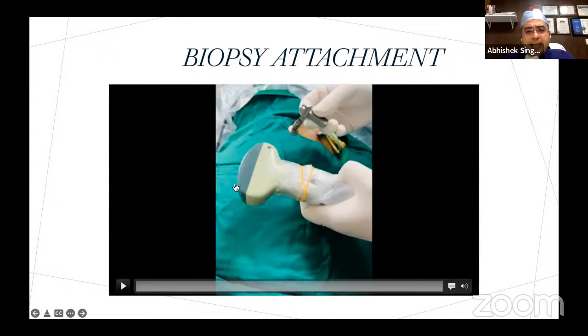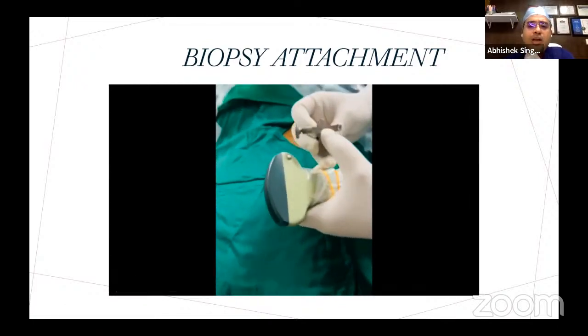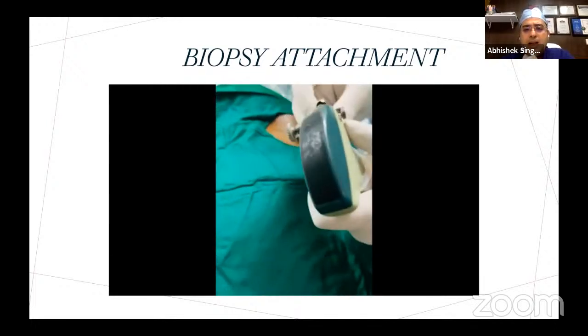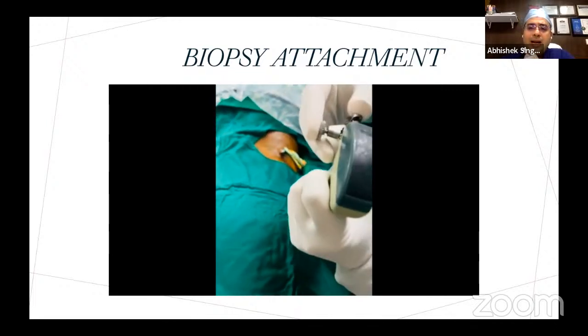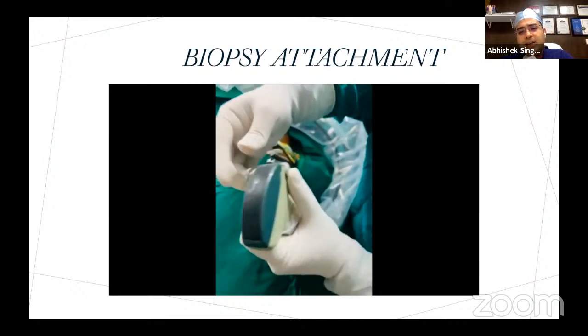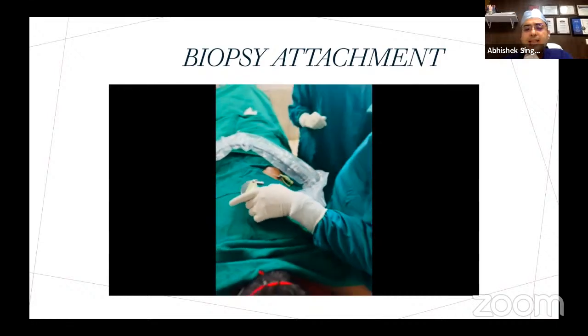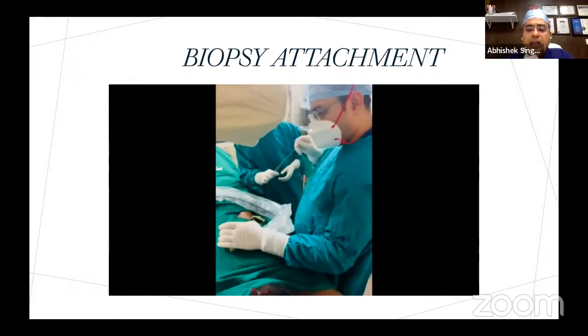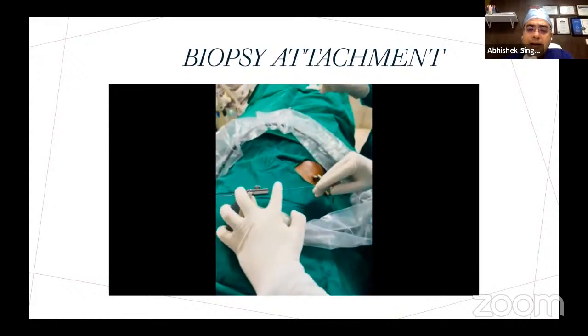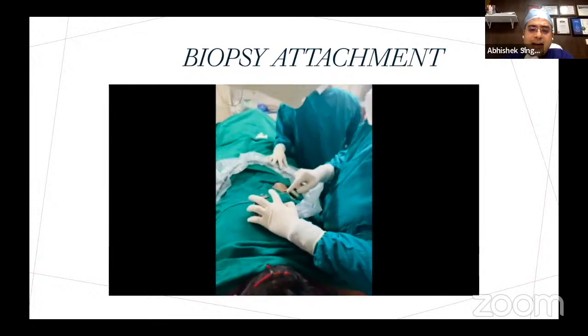A bit about attaching the biopsy guide or the puncture guide to a convex probe. So this is a convex probe which has a frequency of about 3.5 to 5. Now you see the groove which is meant for the puncture attachment. There is a projection which sits into the puncture attachment, and there are two rings. One ring is exactly opposite to the freeze button and one is laterally placed.